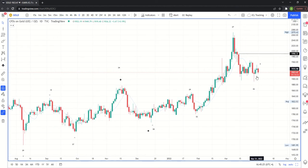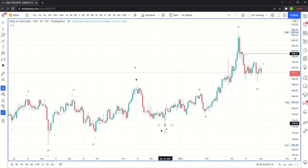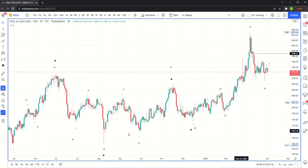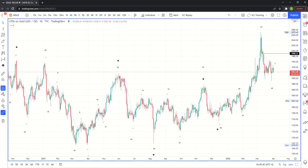Even right now, we look like we want to make a new low below these two candles here. So even this might not be a DCL. I mean, we had a DCL on day 55 a couple cycles ago. So who knows? We may actually still have some more downside. And the weekly chart does not look bullish.